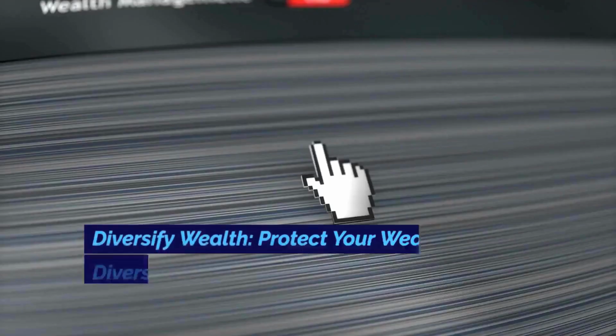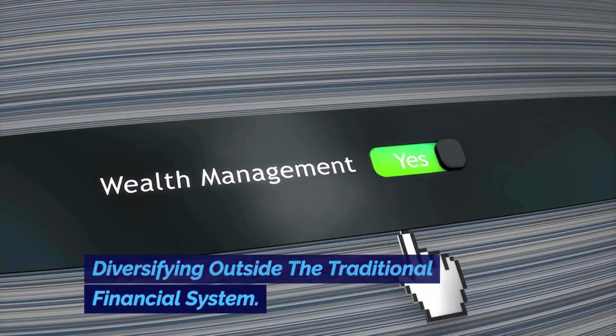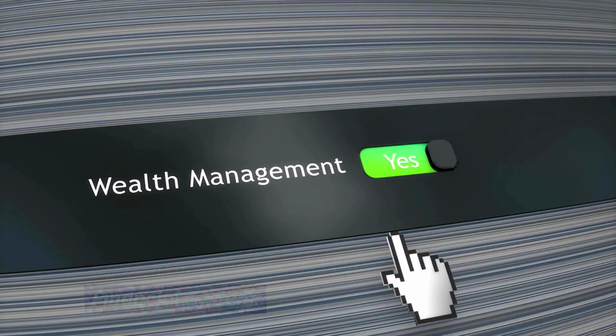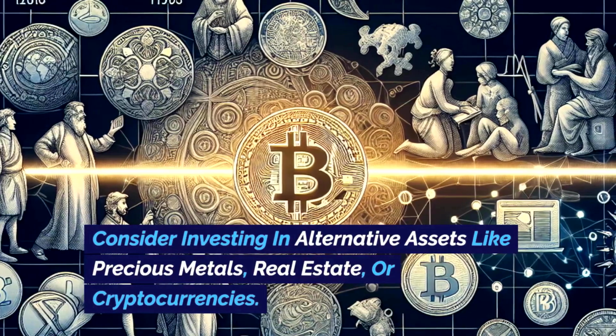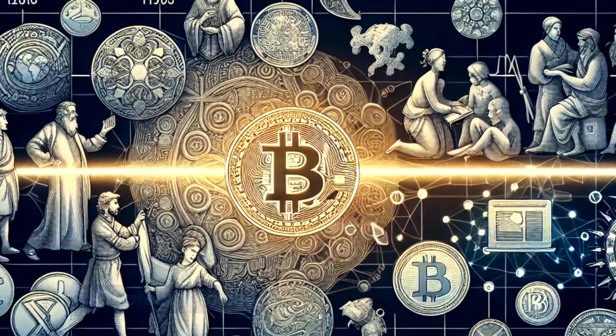4. Diversify wealth. Protect your wealth by diversifying outside the traditional financial system. Consider investing in alternative assets like precious metals, real estate, or cryptocurrencies.